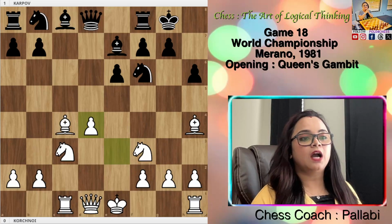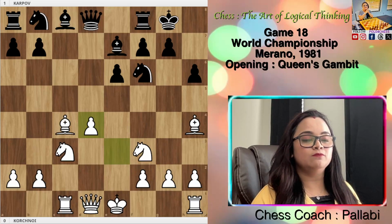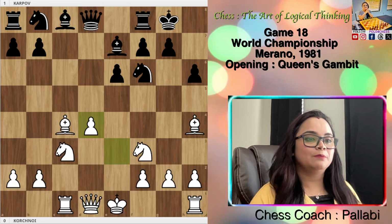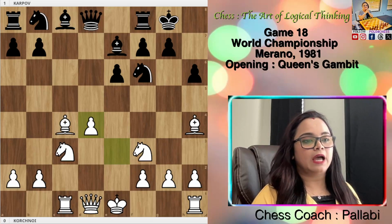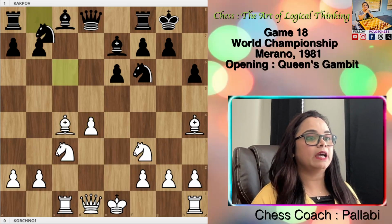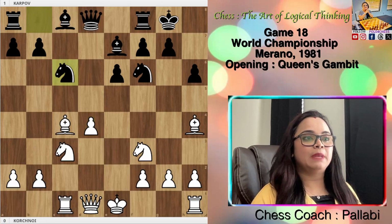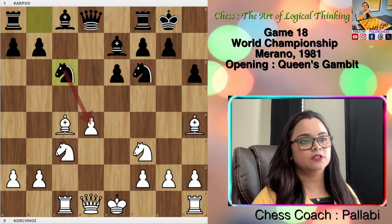In the game, Karpov makes the d4 pawn seem like a problem with smart moves. But in reality, there are pros and cons of having an IQP, and it's a balanced situation. So now black played knight c6. Black blocks the c file and attacks the d4 pawn and gets another piece involved in the action.